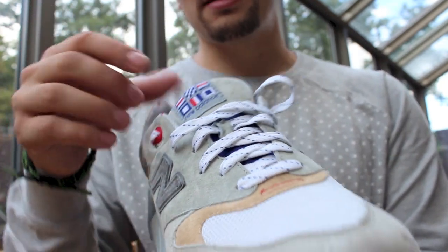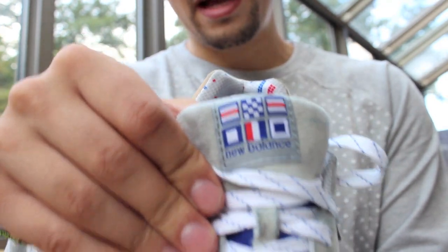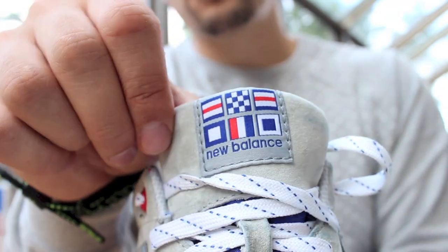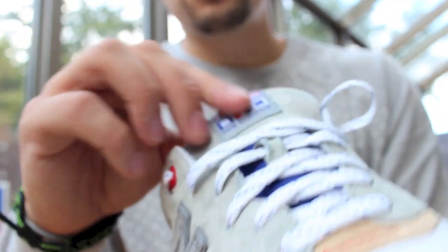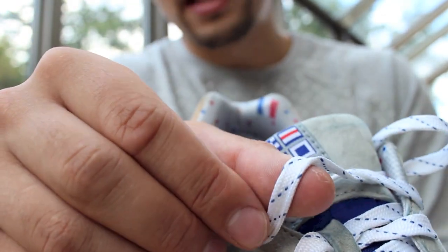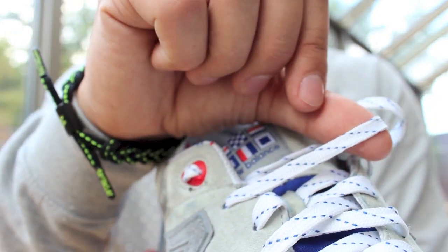So playing on that concept, you have all these nautical patches on the shoe. So you have New Balance with all these flags. Now, I took a sailing course, but I don't remember what any of this means. If someone knows more about sailing, I'd love to have that information. You also have these laces, which kind of look like the laces you tie a boat down with, with that kind of stripe patterning, which is what they were going for.